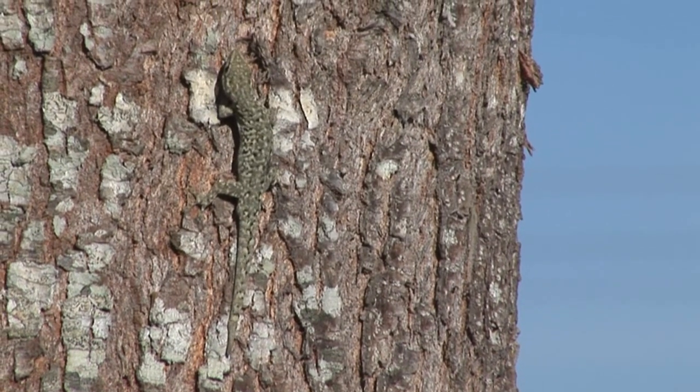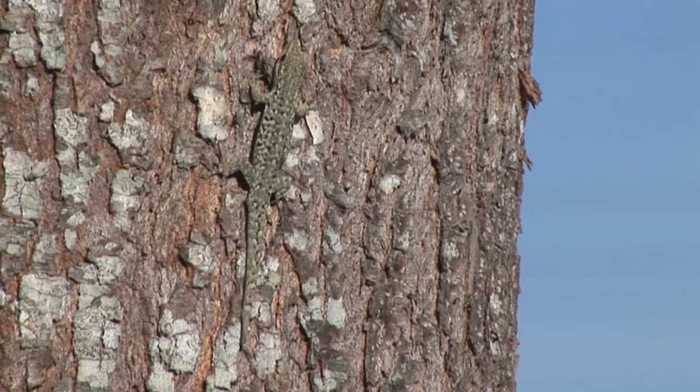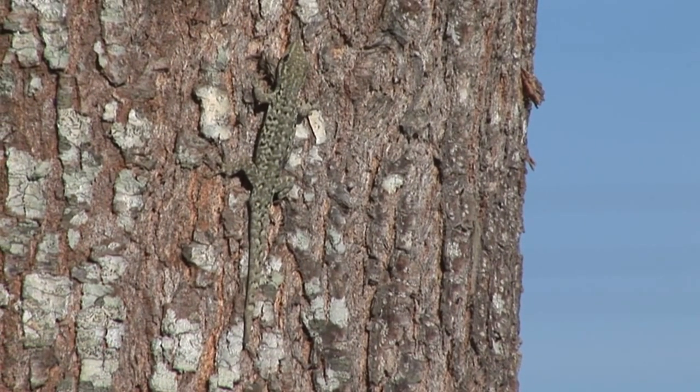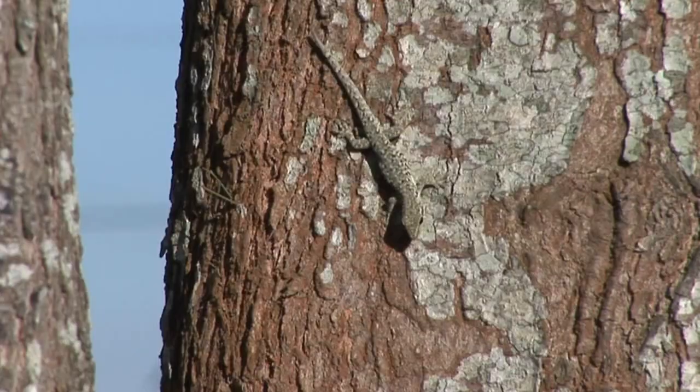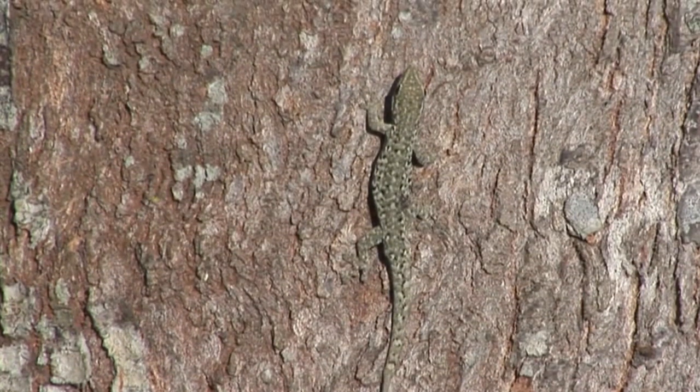It is Lygodactylus capensis, probably the most widespread species within the genus. This daytime gecko occurs in eastern and southern Africa, from just below the equator to the northern Cape Province in South Africa.